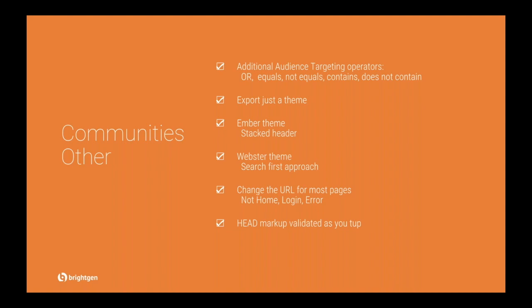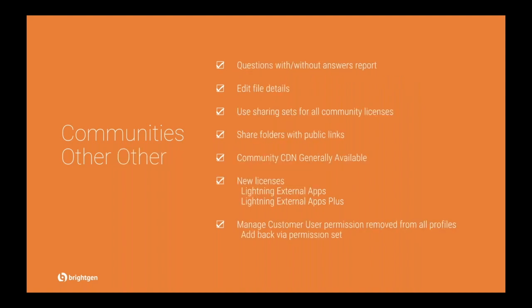And finally, when you use the Community Builder to edit your header markup, so if you need custom header markup, this will be validated as you type to ensure that you haven't used incomplete or malformed meta tags, for example. But basically, if you've got invalid HTML, you won't be able to save it. More other enhancements in communities.